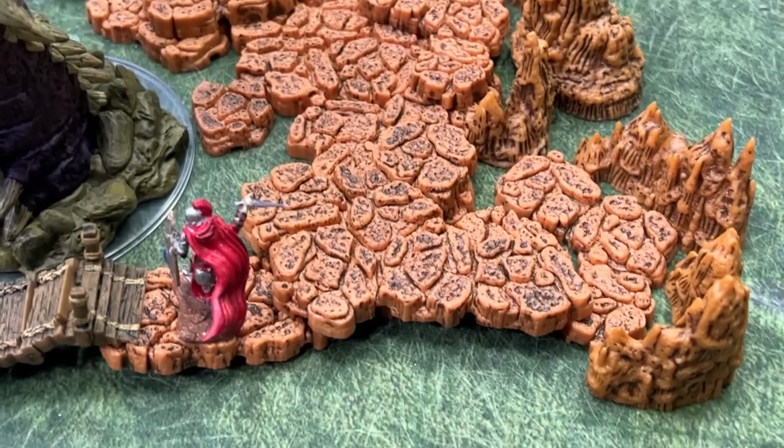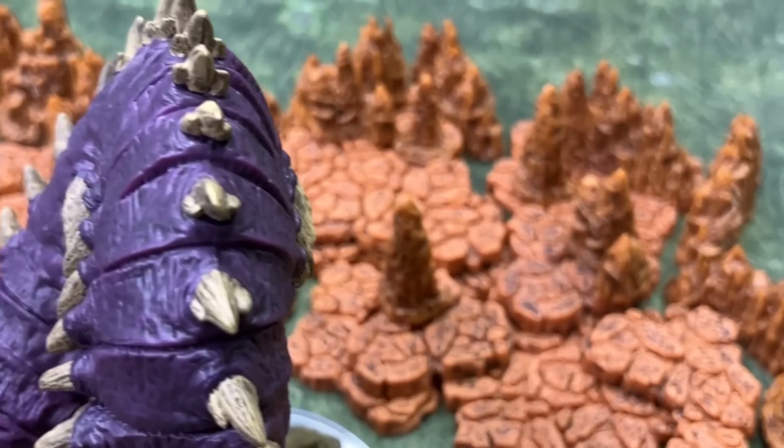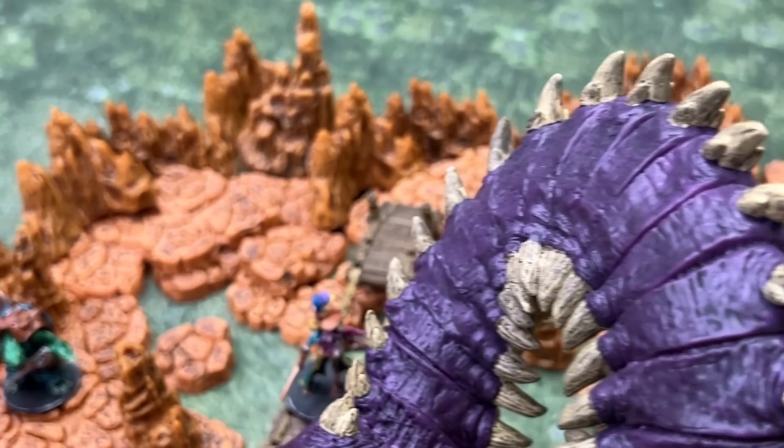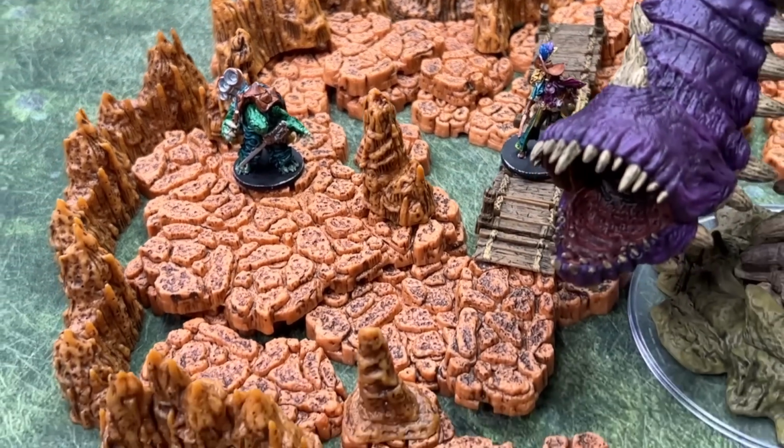With the Caverns pieces, you are really going to be building more of a free-form structure. The pieces don't necessarily interlock together like a puzzle. You just have the pieces next to each other in whatever formation works for the encounter you're building.